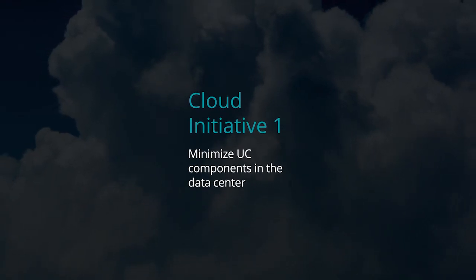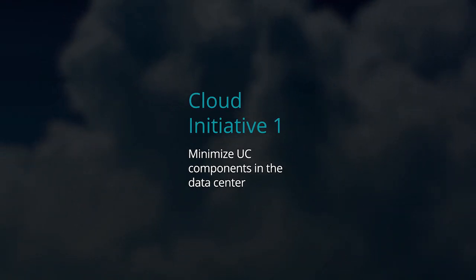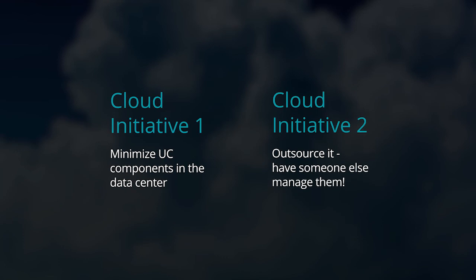Does UC Cloud Migration offer some respite? You might hope, but not necessarily. Cloud Initiative 1. You don't want to clutter your data center with the UC components, call managers, SBCs, gateways, etc. So drop them in the cloud and manage them yourself. Cloud Initiative 2. You don't want to even manage the call managers, SBCs, gateways, so you get them outsourced, stick them in the cloud, and get someone else to manage them.